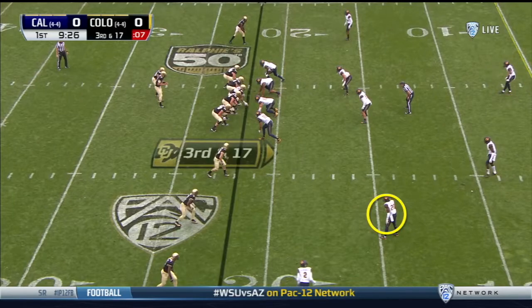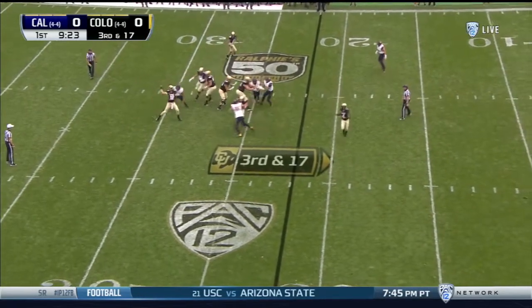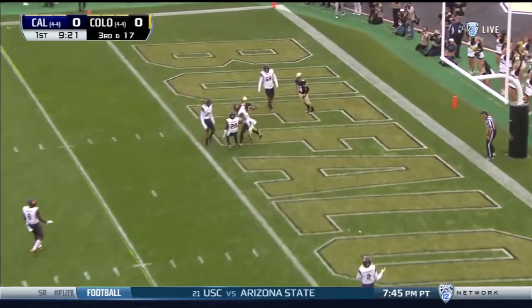But remember that the nickelback was playing with outside leverage on his receiver so that he could force him inside to the quarters safety. So why wasn't this safety in the middle of the field to take away the touchdown? To understand that, we actually have to look away from the trip side to the single receiver at the top of the screen. That receiver's running a shallow cross, and as we run the play forward, we see the safety jumping down to defend it. That leaves the nickelback all alone on the number 2 receiver, and since he's playing with outside leverage, he's not going to be in position to take away this inside breaking route.